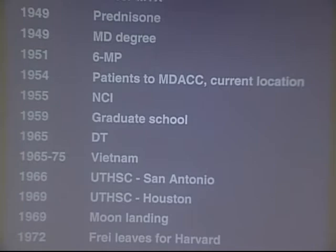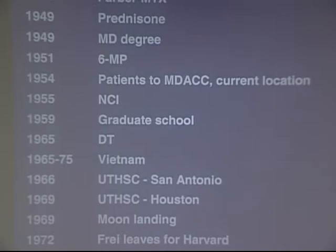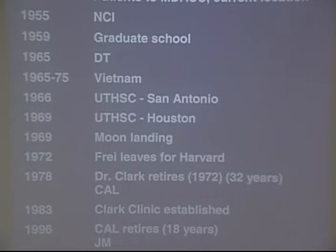1951, 6-mercaptopurine, the second important anti-metabolite. George Hitchings and Gertrude Elion got the Nobel Prize for their work on developing antipurines. And in 1954, the first patients came to this location in the medical center. So MD Anderson, you see, is only 50 years in this location as a hospital with patients. 1955, that's when I was inducted into the Army and stationed at the National Cancer Institute in Bethesda in the clinical center. And it began my research career in 1955.